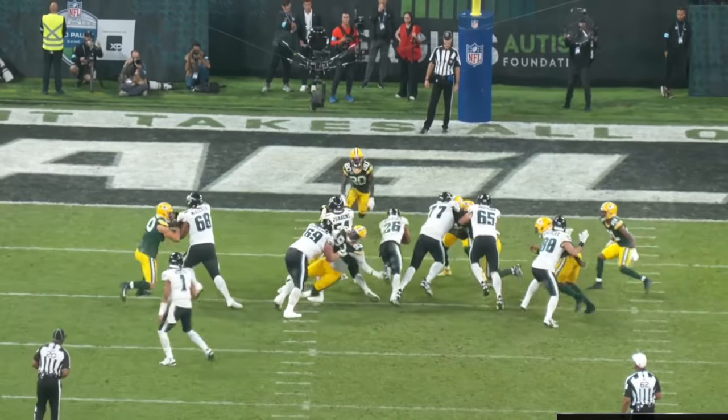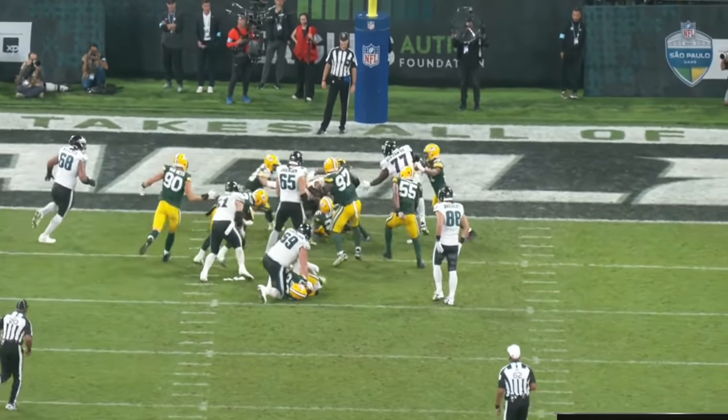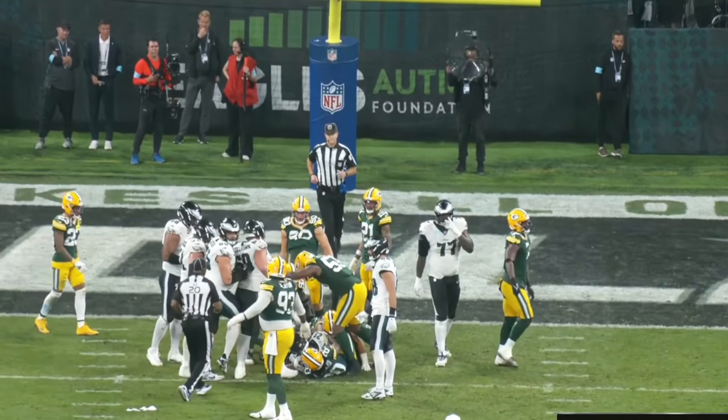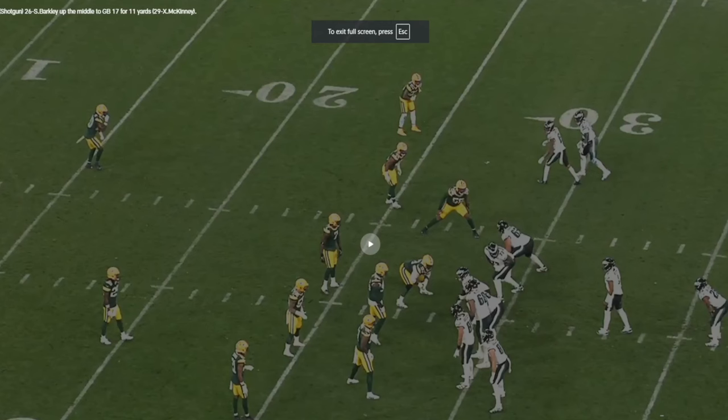And that's what the Philadelphia O-line is going to present for him: opportunities to get going and not be touched and get in the open space. And we might see the old Saquon just shatter some numbers.